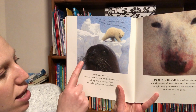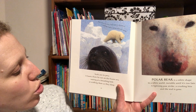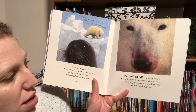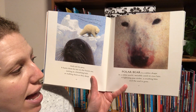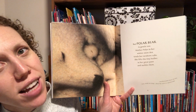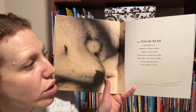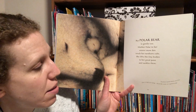Seals are its prey. It hunts them far out on the frozen sea, waiting at a breathing hole or stalking them as they sleep. Polar bear is a white shape in a white world, invisible until it's too late. A lightning paw strike, a crushing bite, and the seal is gone. But polar bear is gentle too. Polar bear mother in her snow den tends to her newborn cubs. She lifts the tiny bodies in her great paws and she suckles them.